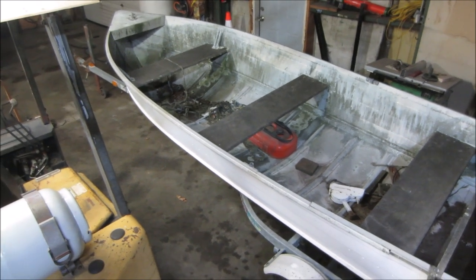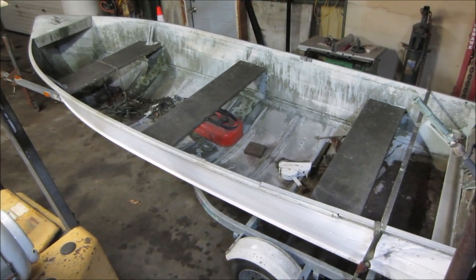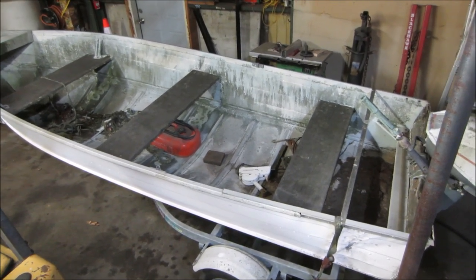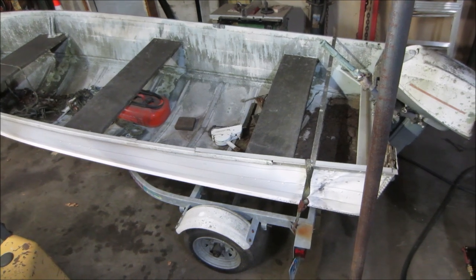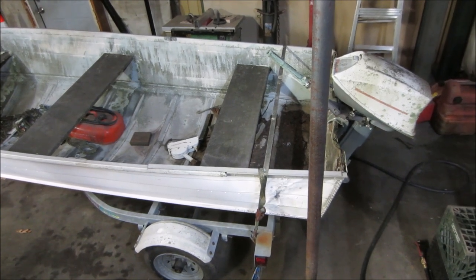Hey guys, and how's it going? So the first part of the video was just showing where the boat came from. The woman was cleaning out her property. Her husband had passed a while ago, and this was just stuff that was laying around the yard. A friend grabbed a couple of the VWs that were there, and he inquired about the boat, and she said anybody who wants the boat can have it. It is free. He contacted me, and then I contacted you guys to come along with me and have some fun, see if we could bring it back to life.